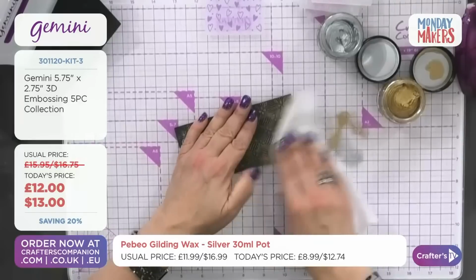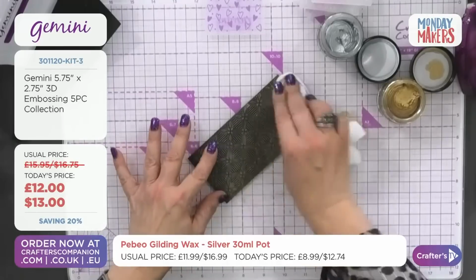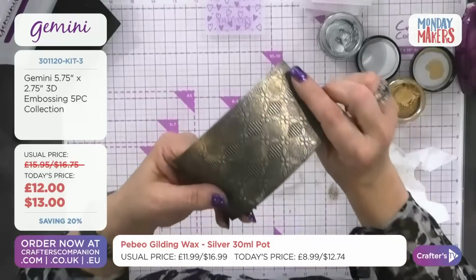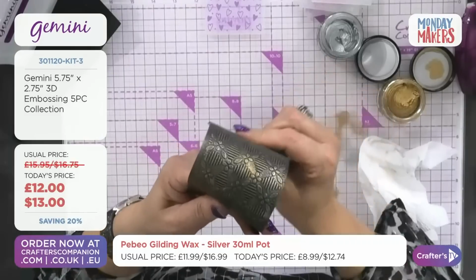That's what it's manufactured for. We just brought it into the world of crafting, and you can see it buffs off the extra excess, which is why our lovely Jan likes to use an old cloth to get that desired look. Now, can you see that beautiful shimmer on there? Really lovely, isn't it? That is gorgeous on just a standard one.